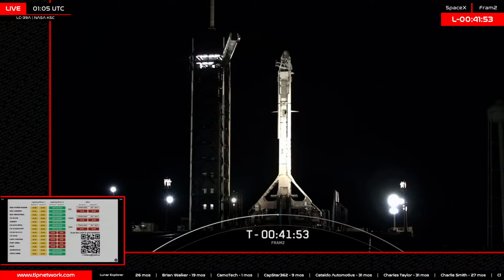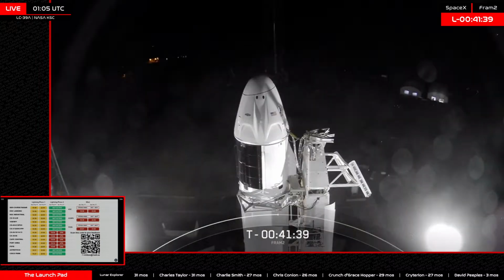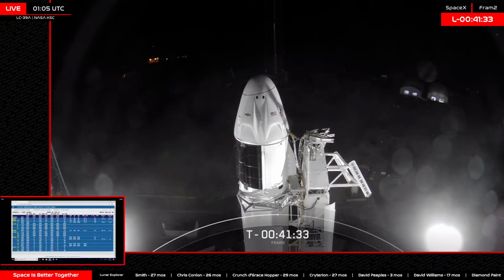Shortly after crew arm retraction is complete, good call out. Yeah, we should hear the LD tell the MD to go ahead and arm the escape system on Dragon next. I think right now they're just waiting for the last data confirmation that the arm is retracted.